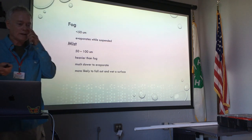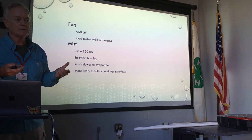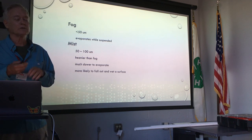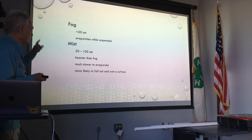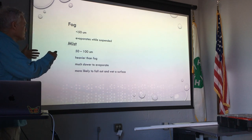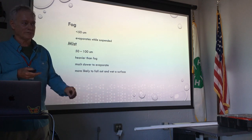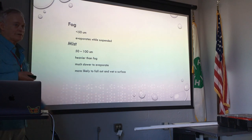So there are commercial buildings that are basically fog houses. Fog is a little harder to generate. It's mostly generated with high pressure air mixed with water, so it's a little bit more complicated to produce. Mist is a little bit bigger droplet, 50 to 100 microns. By the way, a human hair is 100 microns. So these are still pretty small things, but it's heavier than fog, so it's slower to evaporate. It's much more likely to fall onto the surface, meaning the leaf or the stem, and wet that surface, and that's what you want.